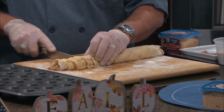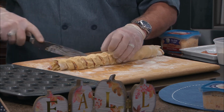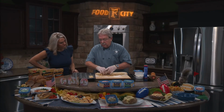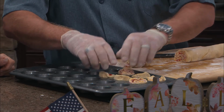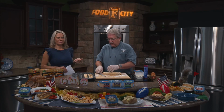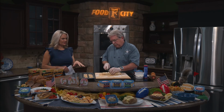So what I'm doing is cutting these about 1/2 inch to 3/4 of an inch. And we'll place these into a small muffin pan. If you notice, I sprayed the muffin pan as well. Once we have these in there, we'll bake these off. It's only 12 minutes at 375. So you can do this about half an hour before your guests arrive, and put it on their tray. Then you're done and set and ready to go.